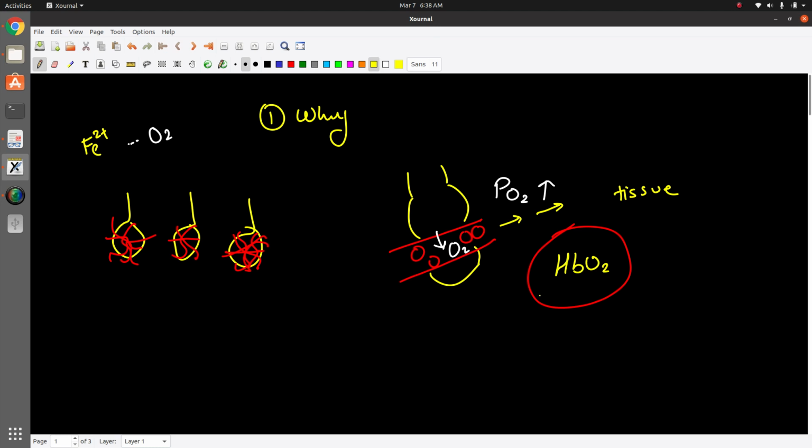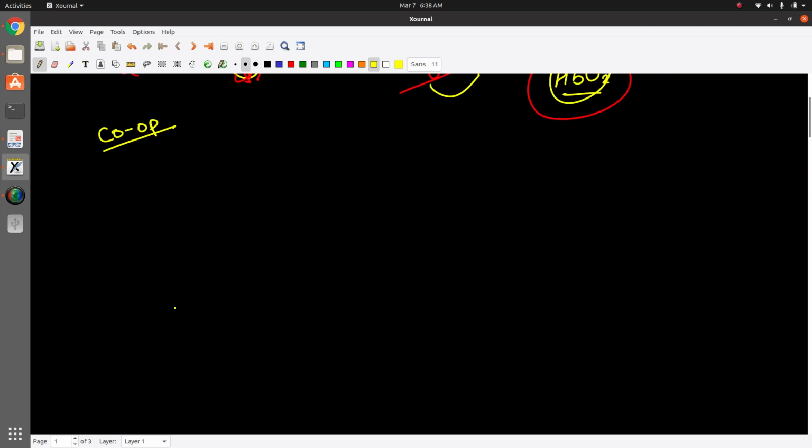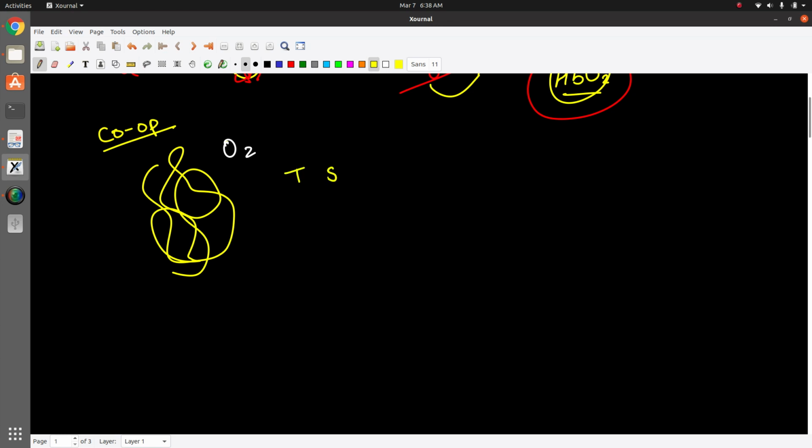Let's talk a bit more about this binding process of oxygen to hemoglobin, which basically forms oxyhemoglobin. This binding process is actually a cooperative binding process. What does that mean? Hemoglobin earlier is this protein. Now actually the binding of oxygen to hemoglobin is unfavorable initially. The hemoglobin is in a conformer called the tense state.